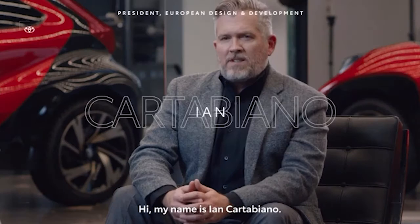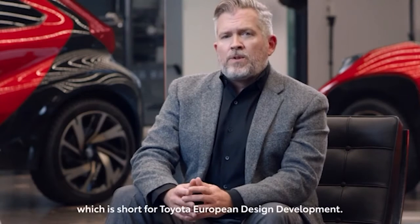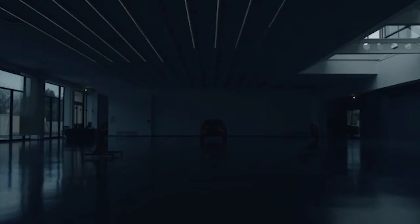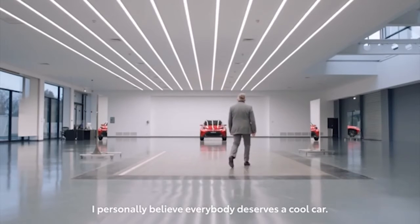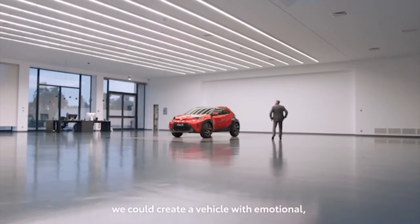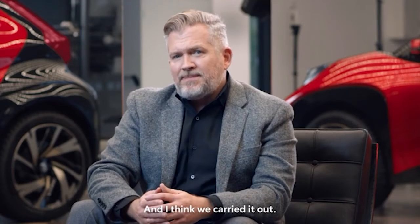My name is Ian Cartabiano. I'm the president of ED Square, which is short for Toyota European Design Development. I personally believe everybody deserves a cool car, and we strongly believe that in this segment, we could create a vehicle with emotional, passionate, and exciting design. And I think we carried it out.